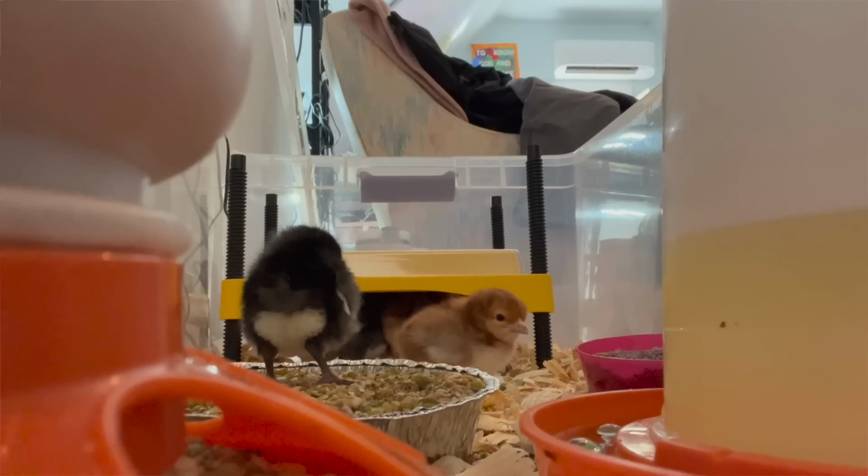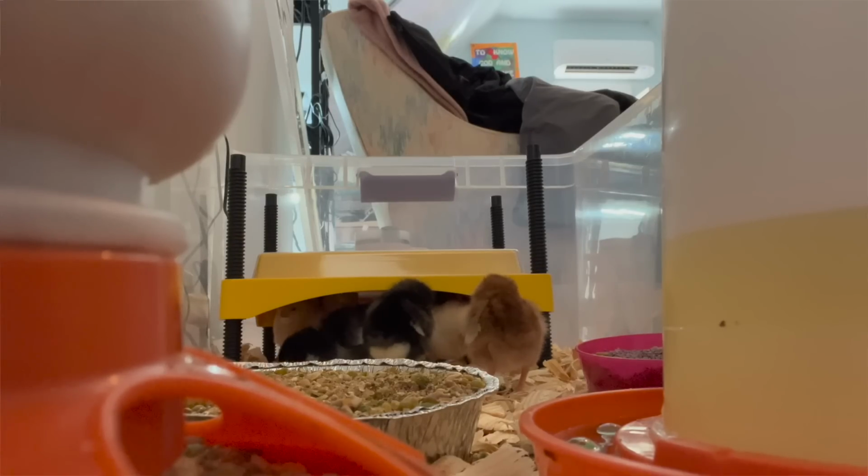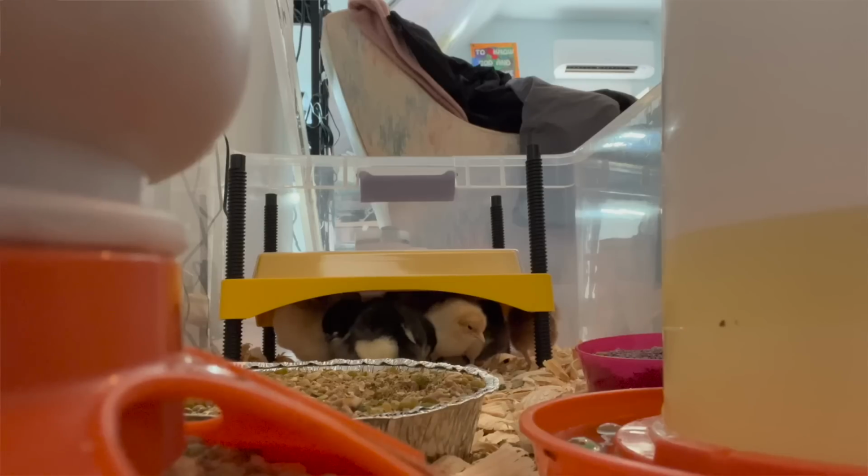Again, they are day old. I have this brooder here. We are in the schoolroom. If you're wondering where in the world we are, we are in our schoolroom. They're going to stay up here.